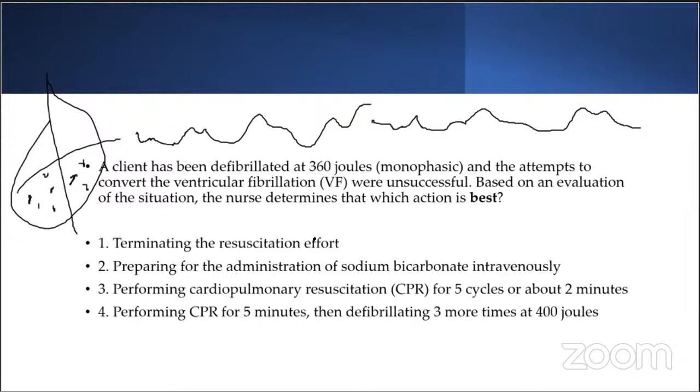So if I use lidocaine 1 milligram per kg, maybe the guy is 70 kg. So I'm going to give him 70 milligrams. So again, if I give 70 milligrams and it doesn't work, I can repeat at half that dose, which would be 0.5 milligram per kg. So that would be like 35 milligrams subsequently.